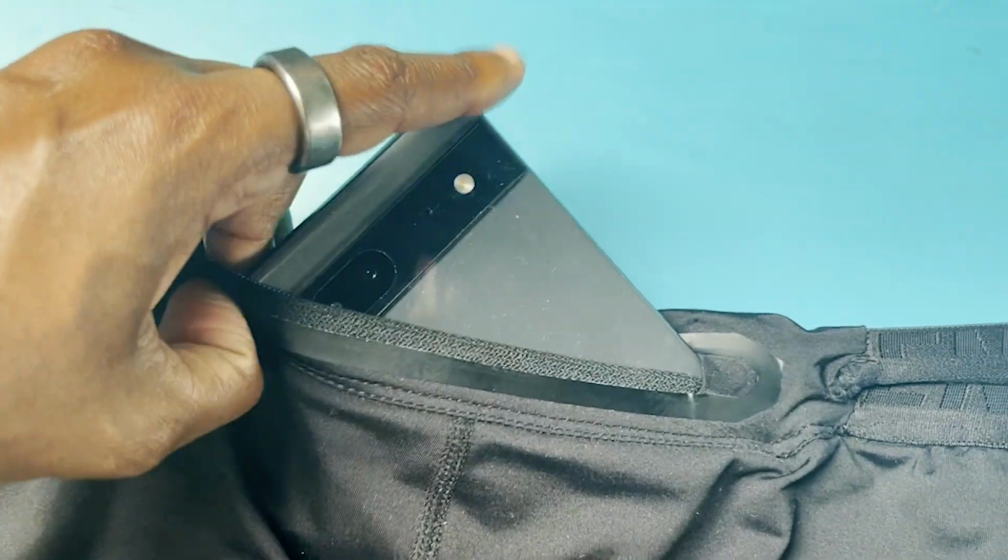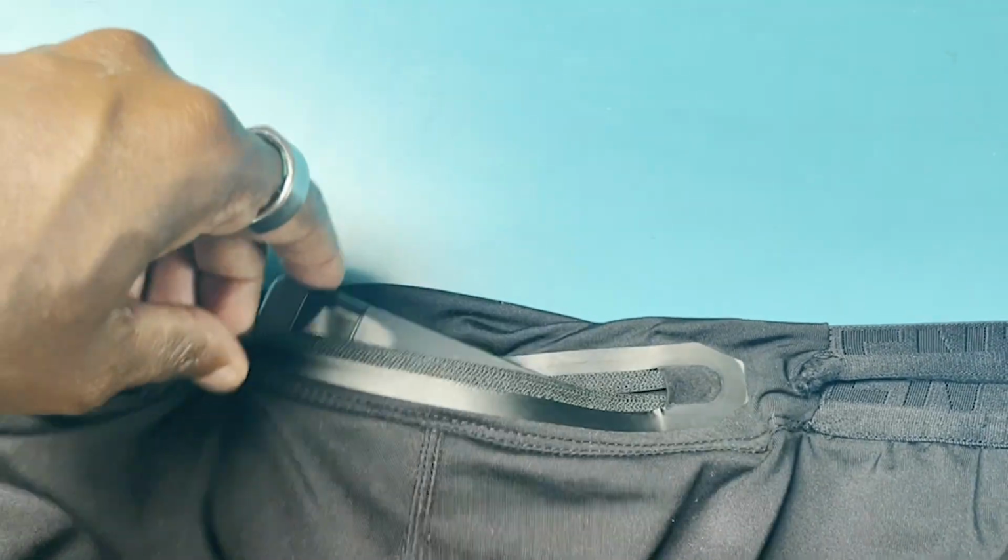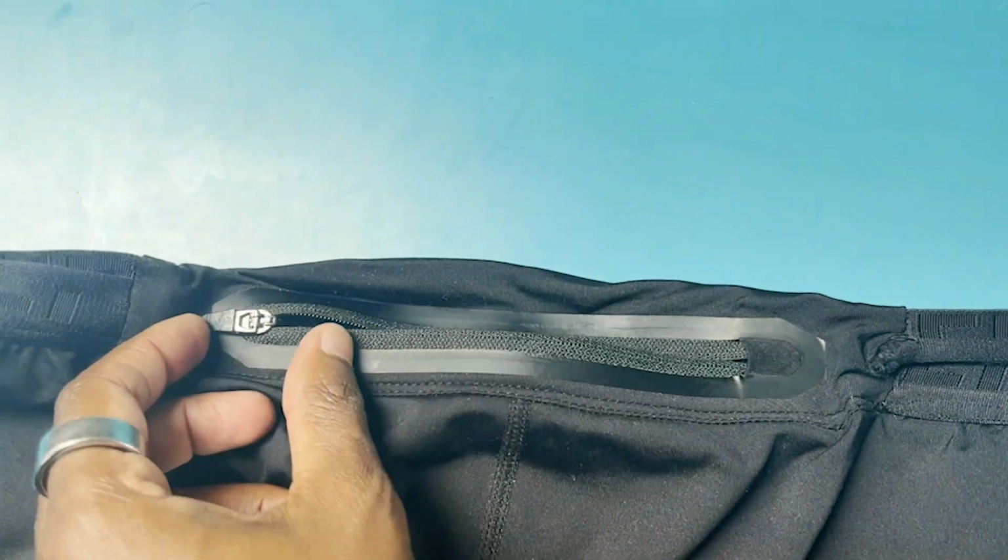In terms of storage, you've got a pocket at the back here. It's a zipped one, and ultimately you can fit a phone in there. I've been able to fit an iPhone 14. I've had a Google Pixel 6a in there as well. You can get gel in there. You get a set of keys. And crucially, things don't jump around there as well.